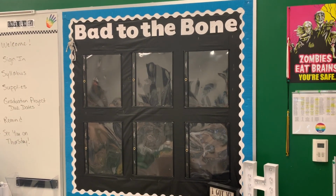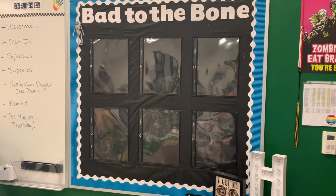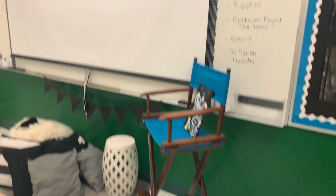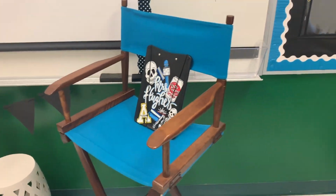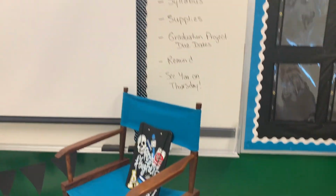My Bad to the Bone bulletin board, which is going to be for small groups. I'll have them posted in each one of these slip covers. And then we're at the whiteboard. So I love this chair. This chair is from Pier 1. It folds up flat. My clipboard is from Terracotta Sunrise on Etsy and Instagram.